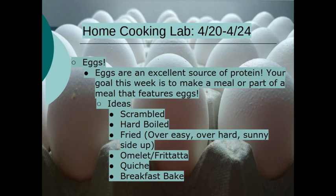So you could do hard boiled. Maybe you're going to hard boil some eggs and then turn them into deviled eggs. Fried, so that's over easy, over medium, over hard, what we call sunny side up eggs. Maybe you're going to make an omelet or a frittata, which is basically just an omelet that has not been folded. Maybe a quiche. Maybe a breakfast bake that features eggs.